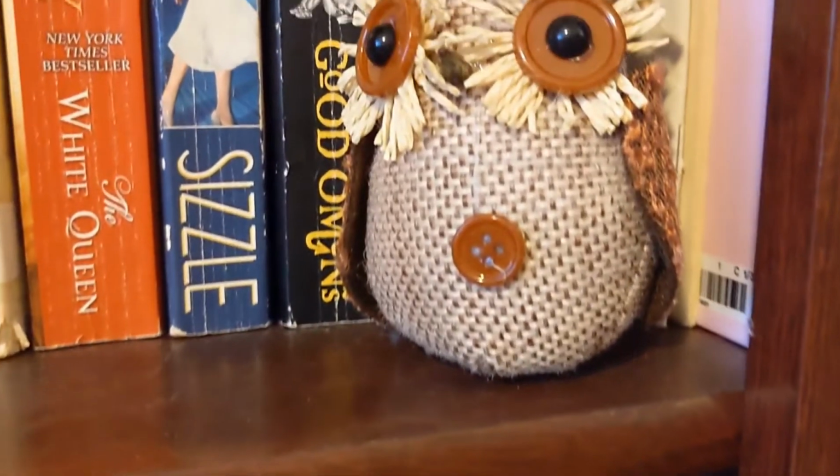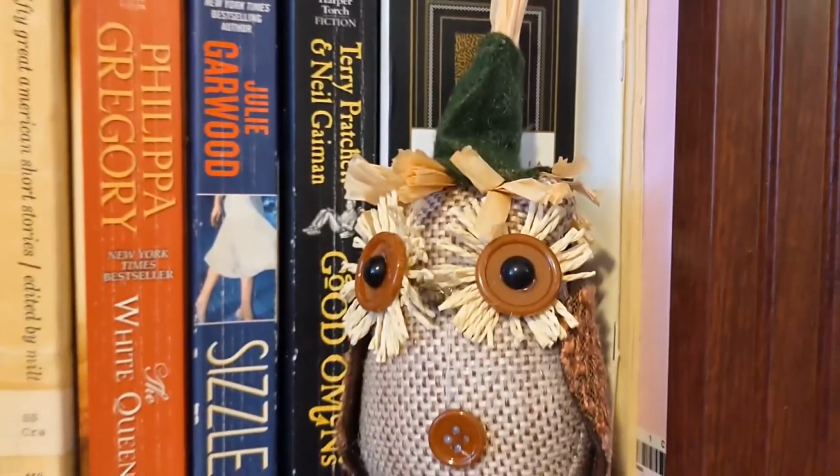I have a lot of owl decor everywhere in my house, and I like getting seasonal owls to go with their year-round owl friends. I saw this little owl scarecrow, and I could not help myself. I thought he was so cute.